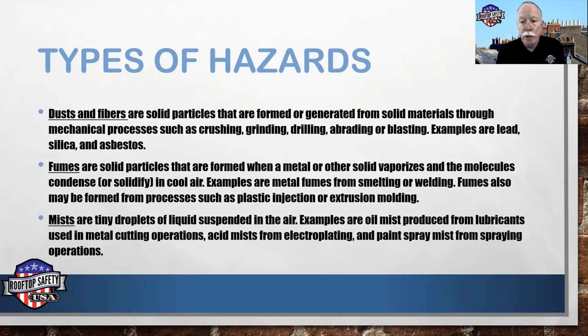Fumes are solid particles that typically come from hot work processes like welding, smelting, and cutting. Sometimes chimney service guys are cutting out metal fireboxes, so that's an issue. Mists are tiny droplets of liquid that are typically sprayed. Sometimes we're spraying waterproofing applications, and sometimes paint spray is used if you're touching up something.